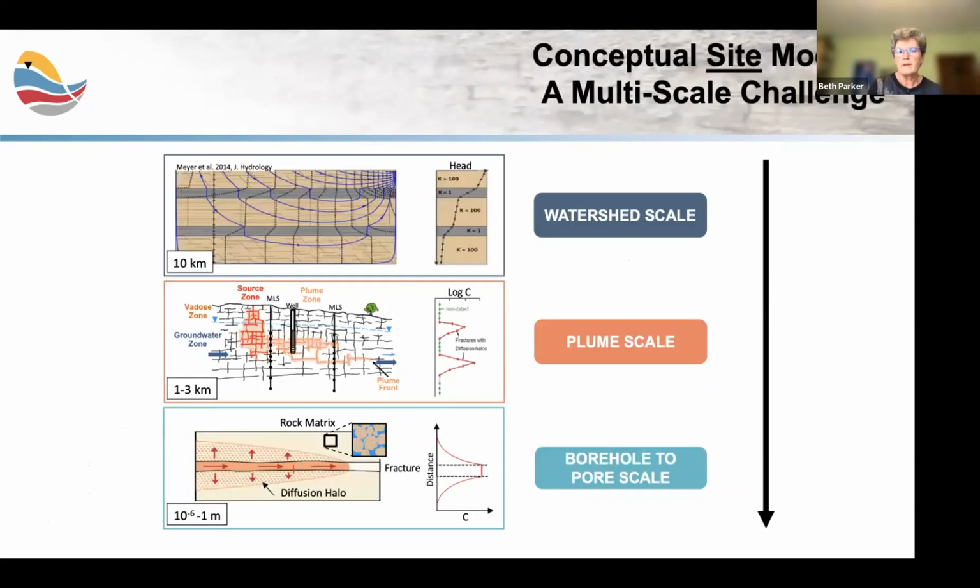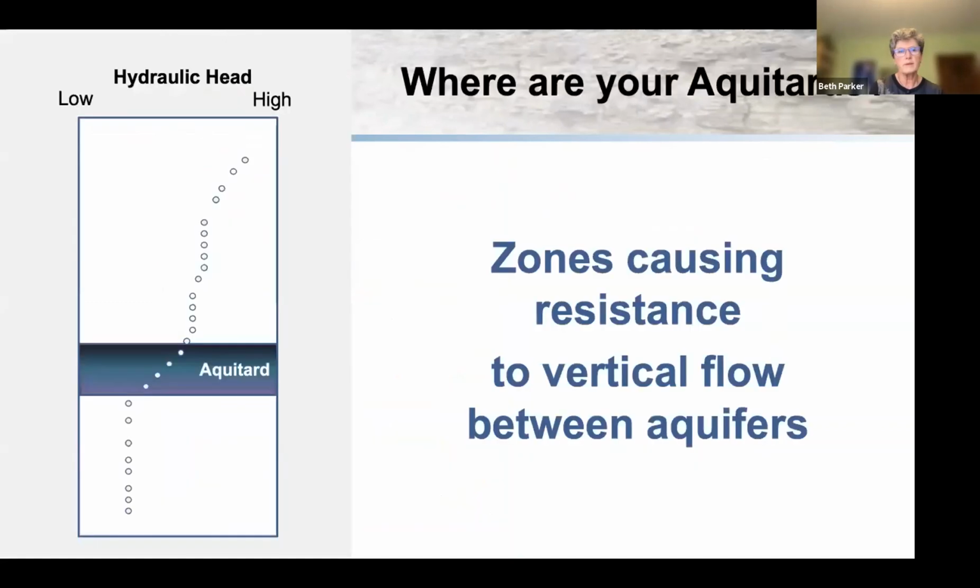And this endeavor then is essentially a multi-scale endeavor, and we've spent time thinking mostly about the fracture matrix scale that informs the bulk plume scale. And now I'd like to pivot toward understanding the flow system conditions, which are essentially the framework for our thinking in terms of risk to receptors.